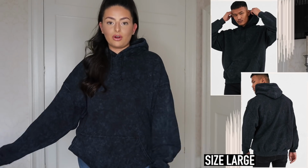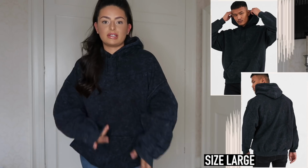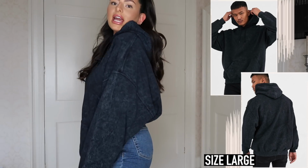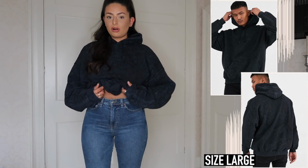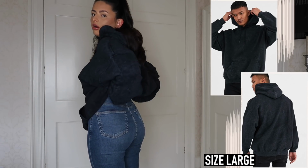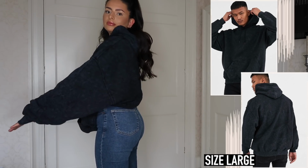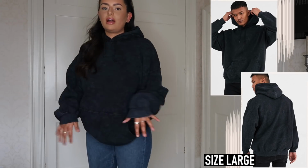That is exactly where this is from on ASOS, and I just get it in a large. I go up a size in all of my oversized sweaters, and yeah, I just feel like men's styles are so much better. But as you can see, this is just a full hoodie. Again, if I did want to style it a bit more, I would tuck it under a bralette. Also, another thing that I really like to do with oversized sweaters is tuck it in at the back. So obviously, like I say, I haven't got a bralette on, so I can't really tuck it in for it to be held there, but maybe that will work. It kind of works. I do really like tucking my jumpers in like this and having them kind of hang forward.